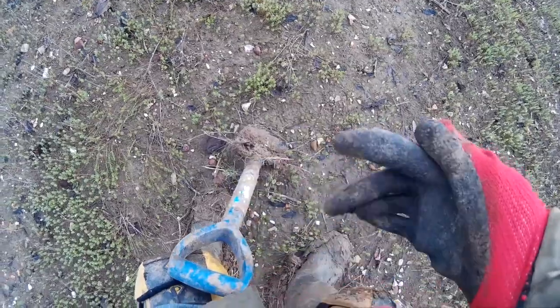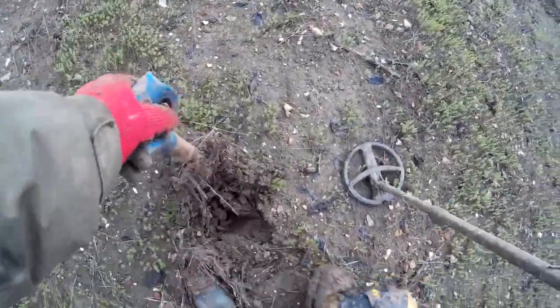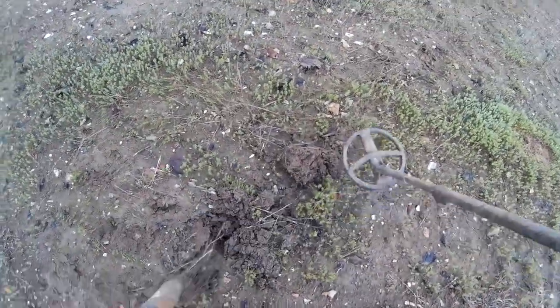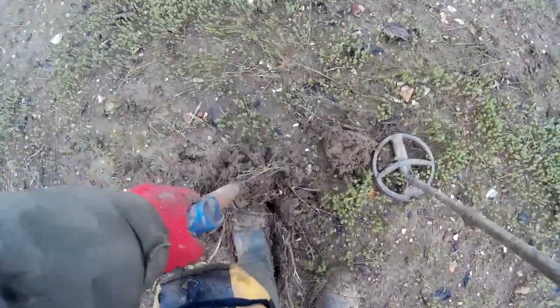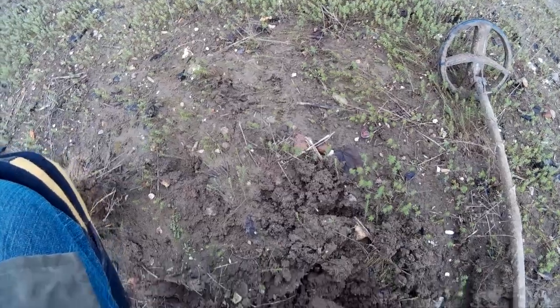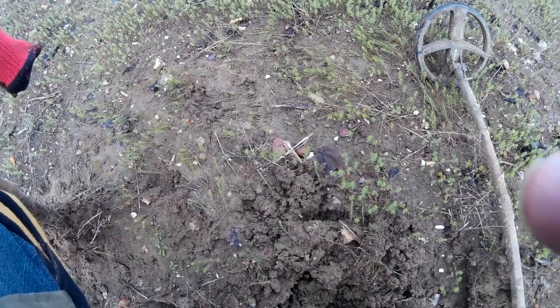Well, I've got a good signal here. Gonna try a live dig. Could be a little bit of iron. On the other hand, it could be a coin. So we'll give it a go anyway. Still in the ground. Out of the ground. I can see it. It's actually a tarpaulin ring. That's all it is. Okay, on to the next.